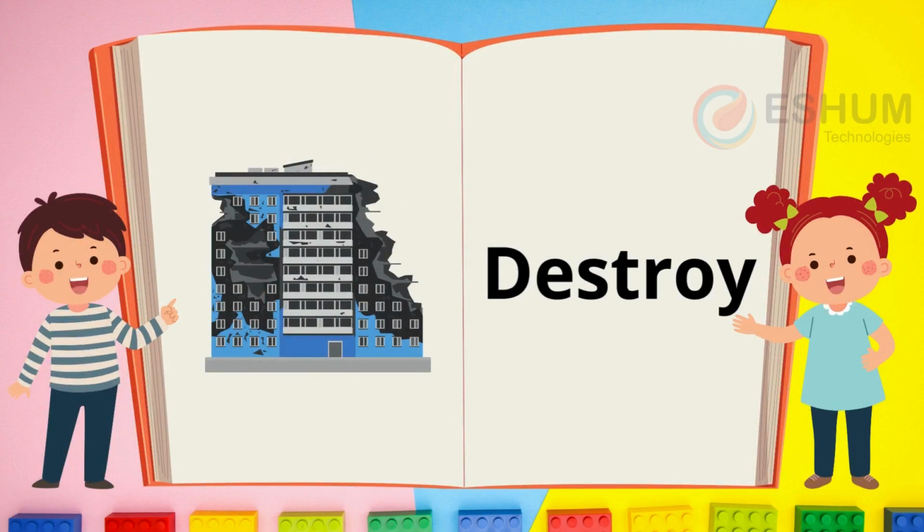Destroy. In the picture you see a building that is destroyed. It is broken in a lot of places. Do you have something that's destroyed?